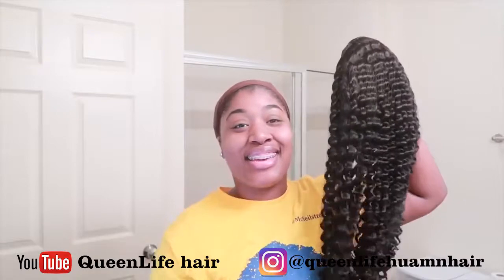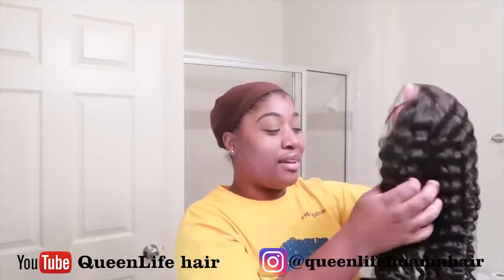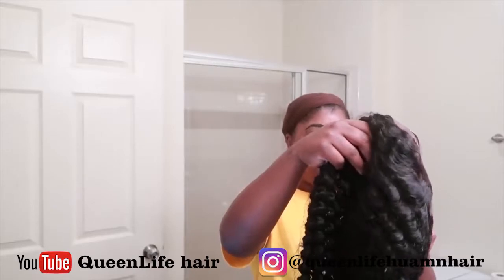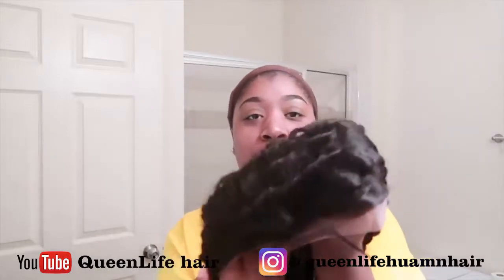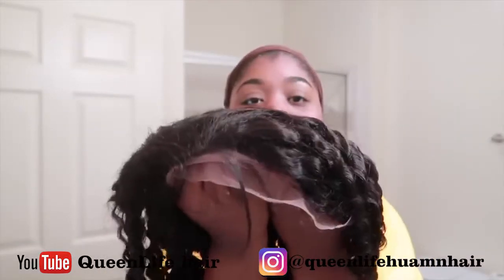So anyway, this is what the wig looks like, you guys. Look at those waves. Just look at those waves. They are so freaking nice. So this lace wig is their 22-inch deep wave, and the color is natural, like a natural brown. It also has baby hairs on the wig as well, as you guys can see.